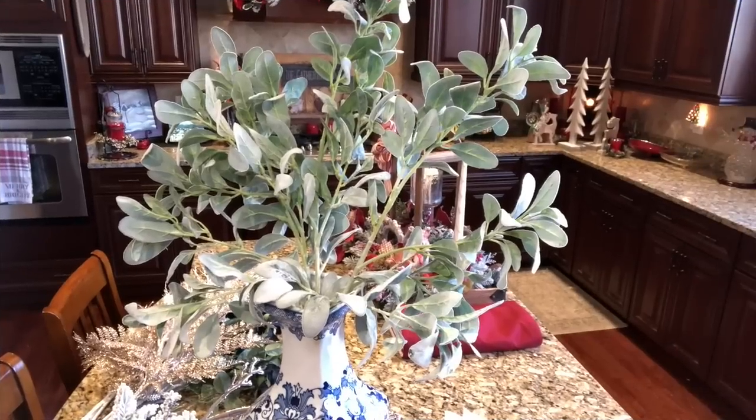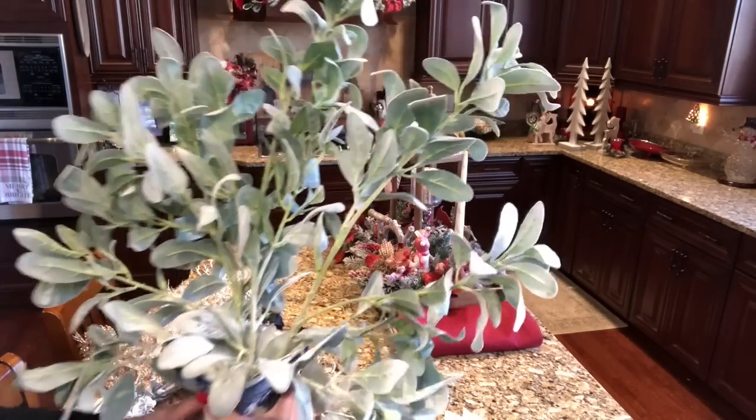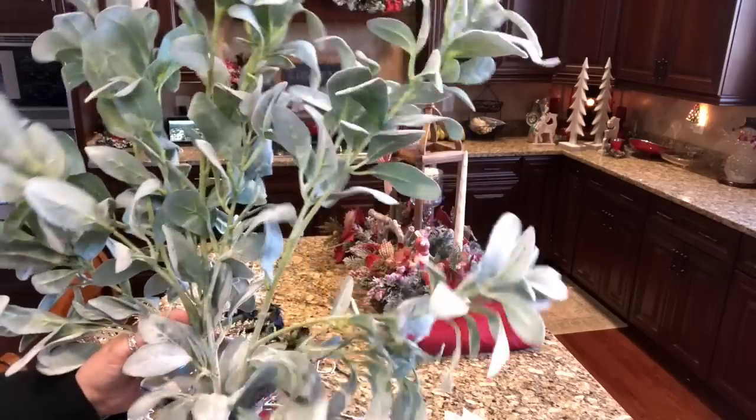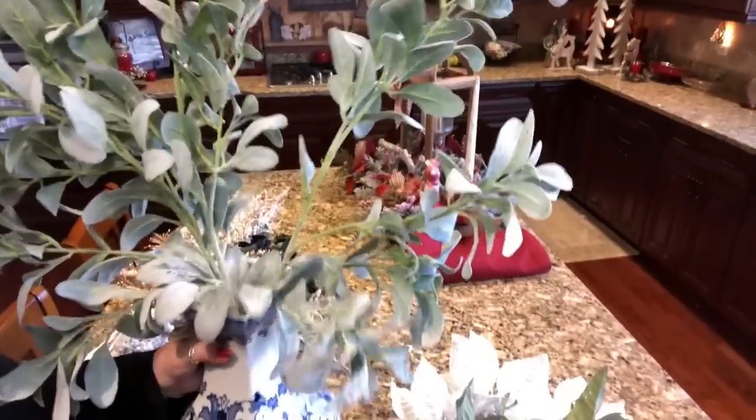All righty. Let's see if that will work like that. Hopefully, kind of got you over my shoulder a little bit. So hopefully that will work. All right. Let me pull this up here. And as I said, I want to keep this lamb's ear in. After doing Candace's wreath like that, I thought it was super pretty.